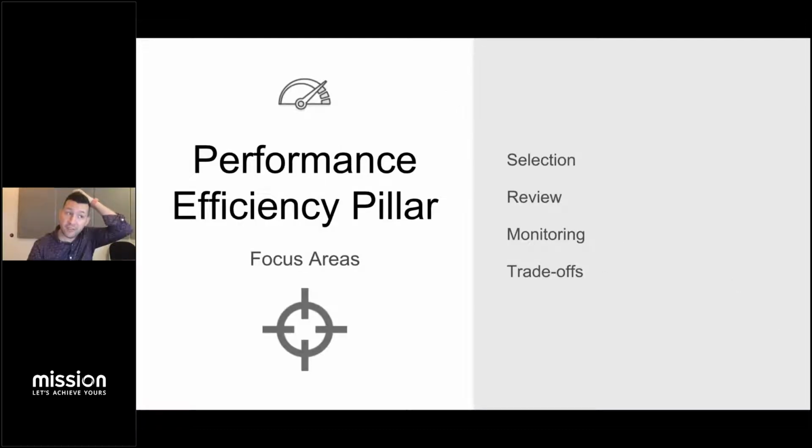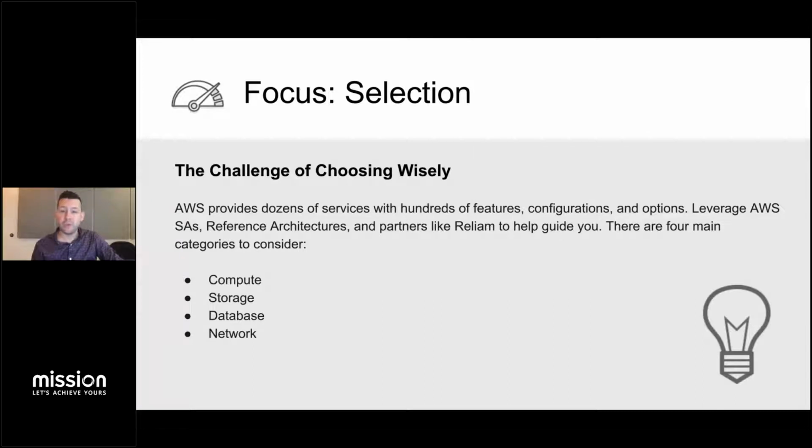Now we're going to dive into the focus areas. And there are only 4 in this pillar, but they're pretty in-depth. So got a lot of ground to cover here. The 4 are selection, review, monitoring, and trade-offs. So the first area is selection, which is all about choosing the right technology to meet your goals, right? So this is part of that mechanical sympathy we talked about.